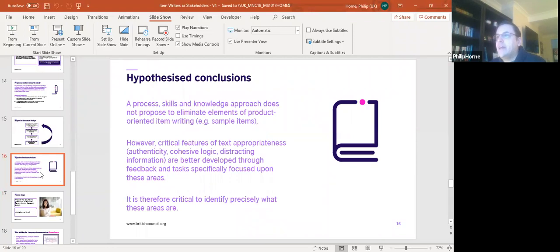So what I expect is that, moving to this process approach, we're not proposing to eliminate elements of product-oriented item writing. Like we said, sample items are very important. Item writers do need clear examples, but critical features of text appropriateness, authenticity, cohesive logic, I submit that these would be better developed through feedback and tasks which are specifically focused upon these areas. And you would also focus on any other areas which emerge through the study.